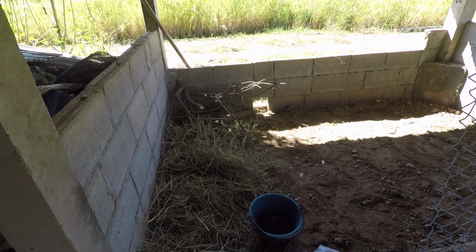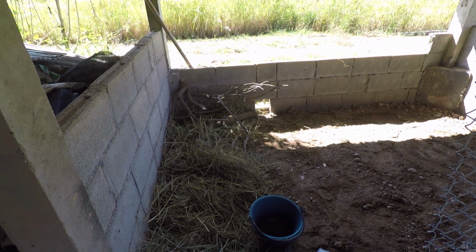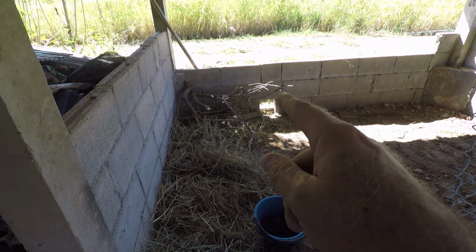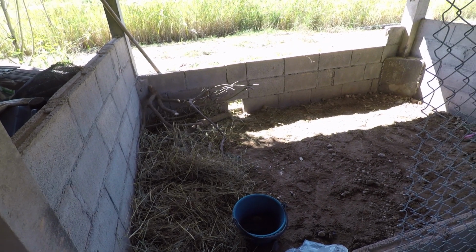You can see we also built up the habitat a little bit more. So there's some rice in there and some old tree trunks and bits and pieces. Yes, we've still got to fill that hole in right there, but that will be done. But yeah, it's coming along a treat.